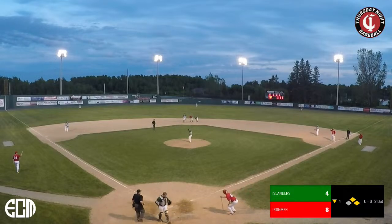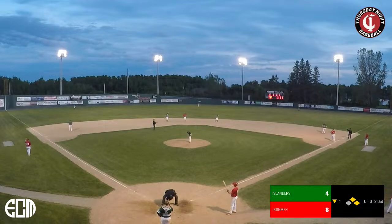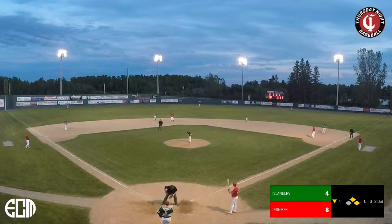Interesting game McKay's had. He made a great diving play here that you should have a star next to in your scorebooks if you're scoring at home. And then hit a 3-run home run.